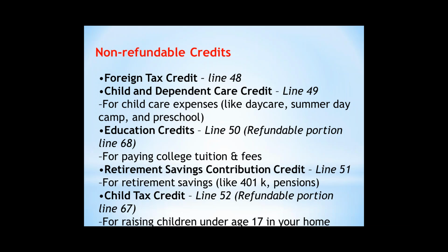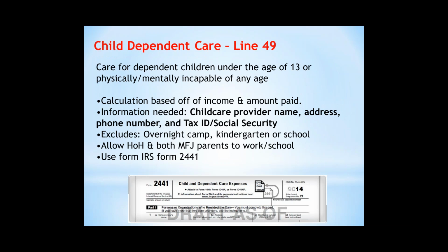There's a refundable portion and a non-refundable portion. So we're going to talk first a little bit about the non-refundable portion. And that's for raising any children that are ages 17 and below in the home. So we're going to go into a little bit of detail about these non-refundable credits. Again, your 4012 resource guide has some really good information in case you ever have to refer to it. It's broken down in a very easy to read manner, but I'm going to review the information with you through this module.